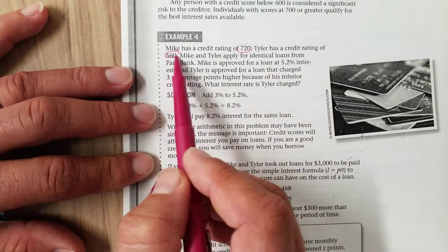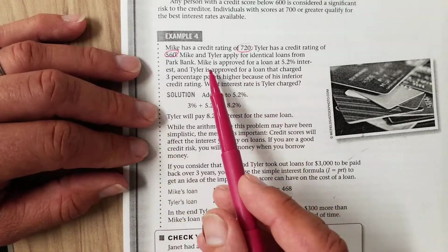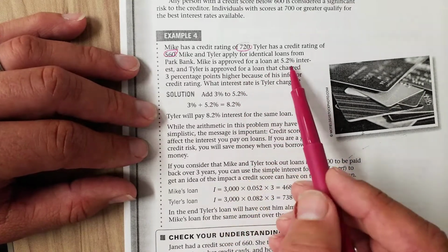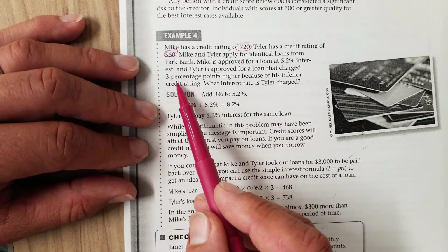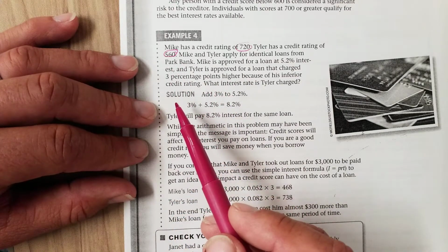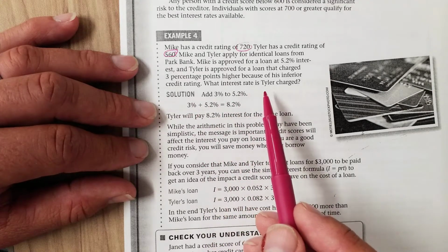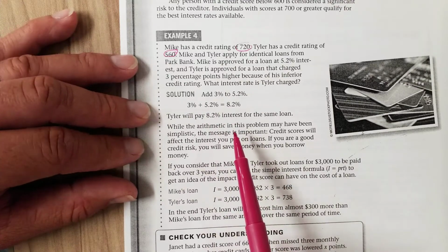So this is Mike's, and this is Tyler. Mike and Tyler both apply for an identical loan from Park Bank. Mike is approved for a loan at 5.2% interest, and Tyler is approved for a loan that charged 3% higher because his credit score was lower. So what's the interest rate Tyler is charged? Well, if Mike is at 5.2, you just add 3 to that to get 8.2, and that's pretty simple.